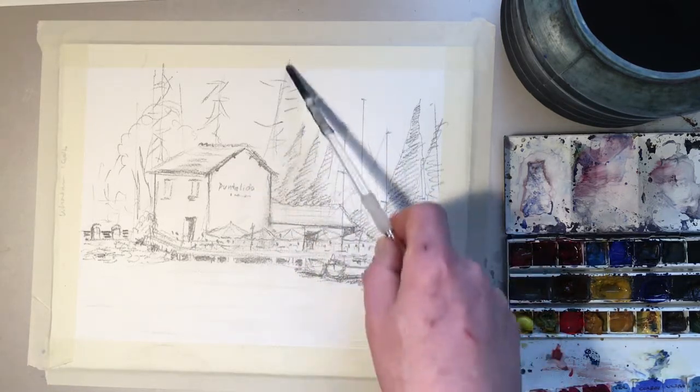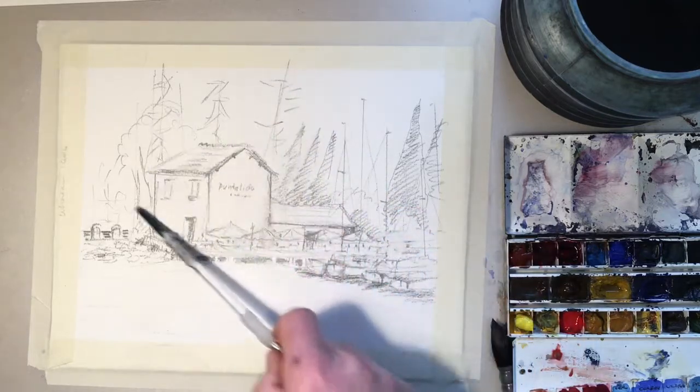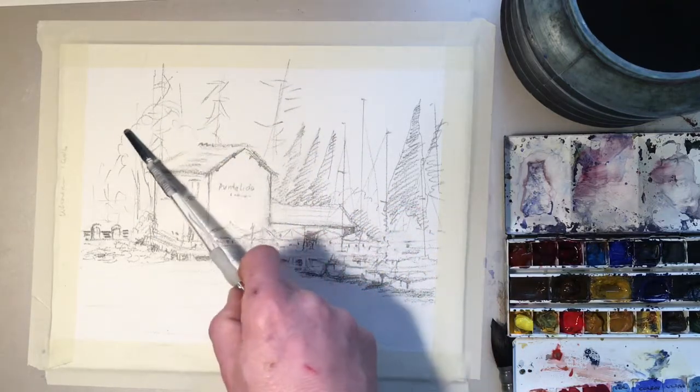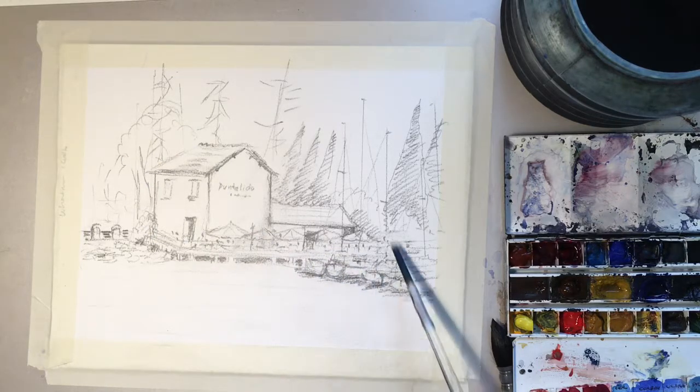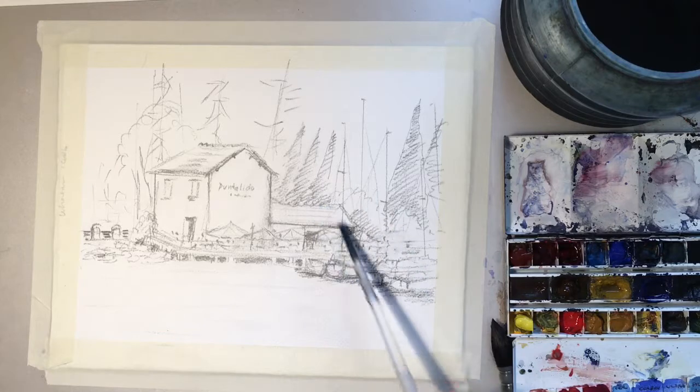Cypress trees and some sort of firs. This is a kind of willow type tree, quite sort of like lime yellow. And then we've got the boats and the masts and the rigging. Obviously the water, so quite a few elements, but we're going to keep it as simple as possible. I'm looking forward to this one, and here we go.